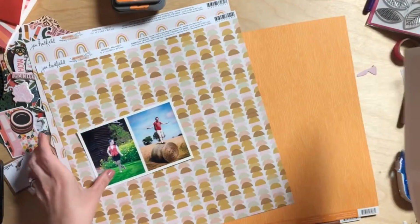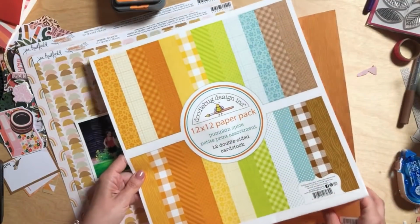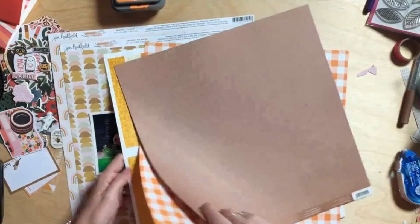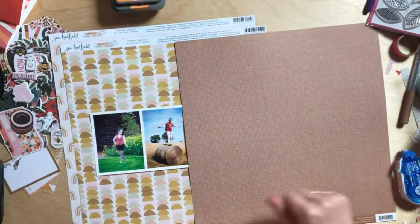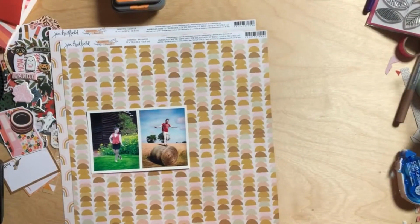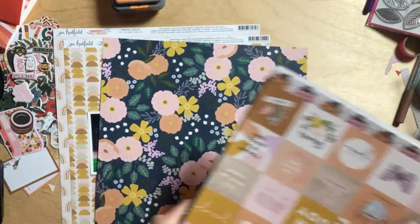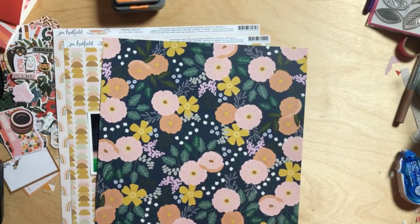This seems relevant for haystacks. We agree. Okay, so I've got brown wood grain here, but that's a lot of brown. That's too much brown for me. Dark blue flowers are a suggestion from some. Okay. And I want to come over here to look at the yellow.